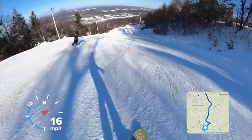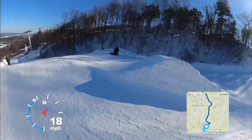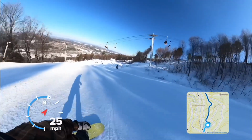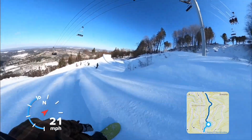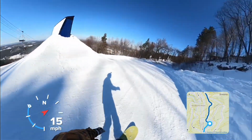It's not a great terrain park if you've got mouths to feed. Know your skill level. For example, no. I don't even know what that thing does. Maybe this teenager will show us. Neat.